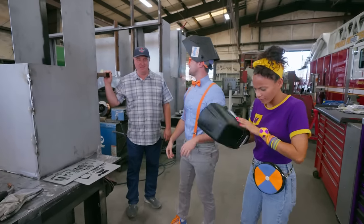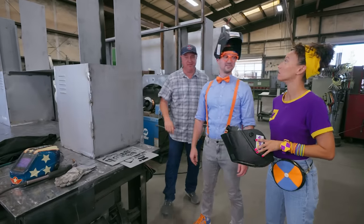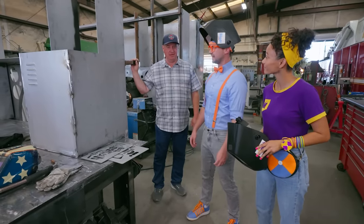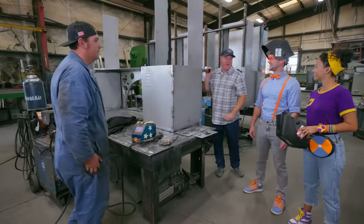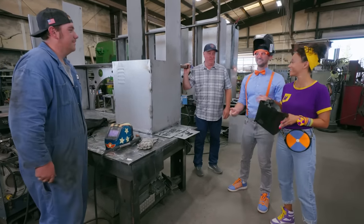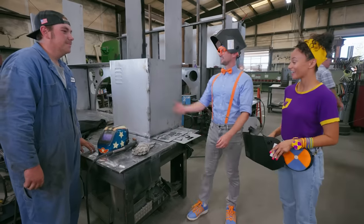And why do you wear the gloves? To protect you from the heat and the spark during the welding process. Whoa. Smart. Yeah, good to be safe. And are you going to be the welder today? We have Matthew here, and he's going to teach you how to weld the body. All right, cool. Well, I guess we'll be seeing you after this welding fun. Yep, I'll catch you later at the paint shop. All right, see ya.